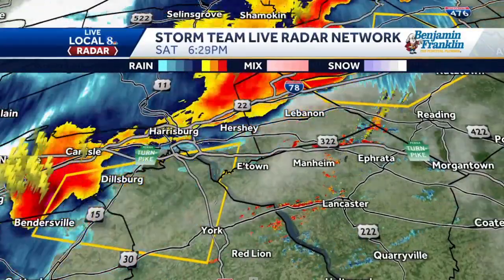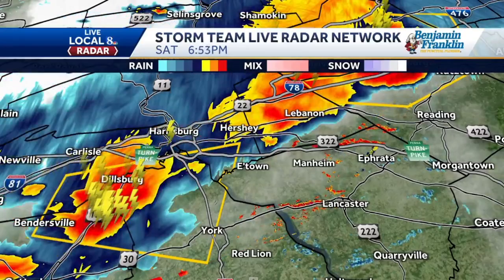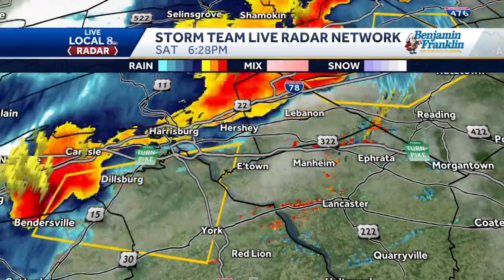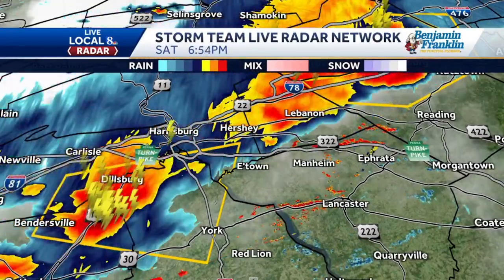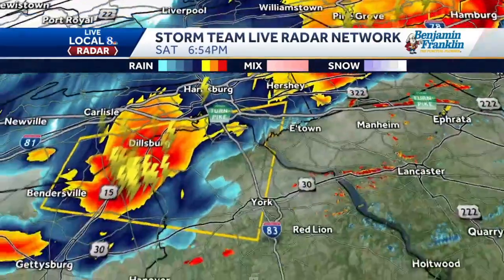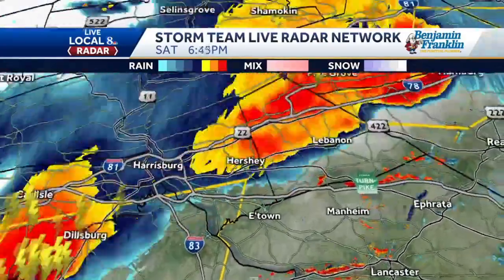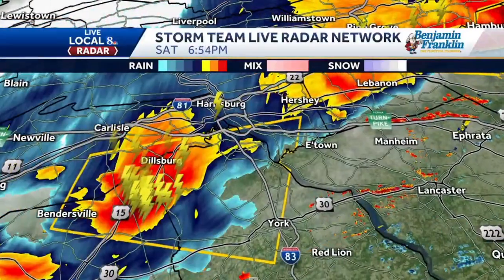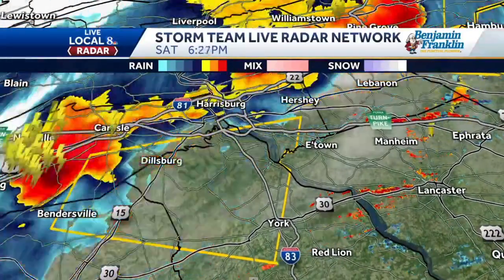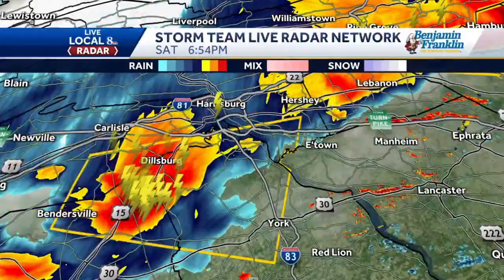Really helps us detect that low-level rotation that the National Weather Service radars can overshoot a little bit in these situations. Rotation in the upper levels, but not the low levels. And that's what we want to know, what's going on at the low levels closest to the ground. So Live Local 8 will help us detect that, and we can see that as the storm moves closer to Lancaster County. But right now, we have one active severe thunderstorm warning for our area that is until 7:30. This is impacting the northeastern corner of Adams County, northwestern York County, and southern Dauphin County.